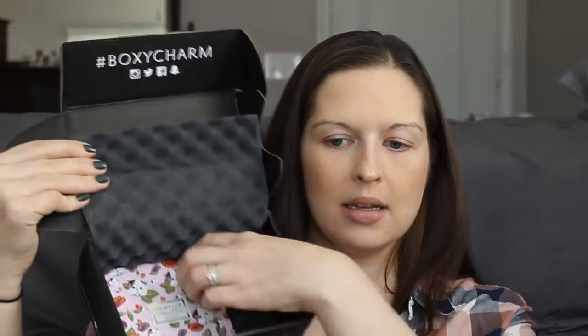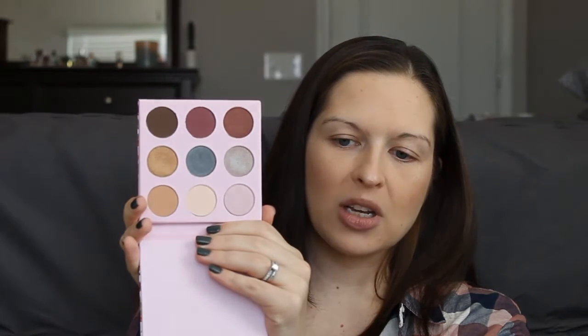And then the last thing in this box is this palette right here, which is so stinking cute. This is by Luxy Beauty. No, sorry, just kidding. It's by Winky Lux, and it is their perfect palette. It is the Kitten palette. So this is what the shadows look like. There's no mirror, it's just a cardboard packaging. But they're real pretty. I know that Winky Lux is just starting to be sold at Ulta.